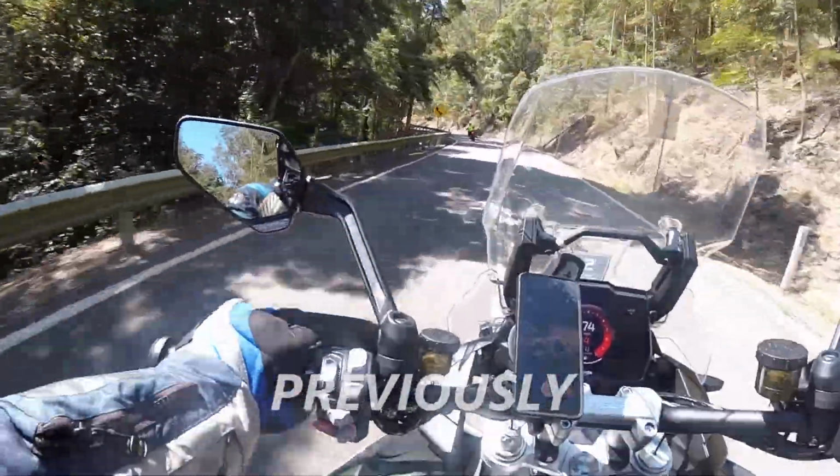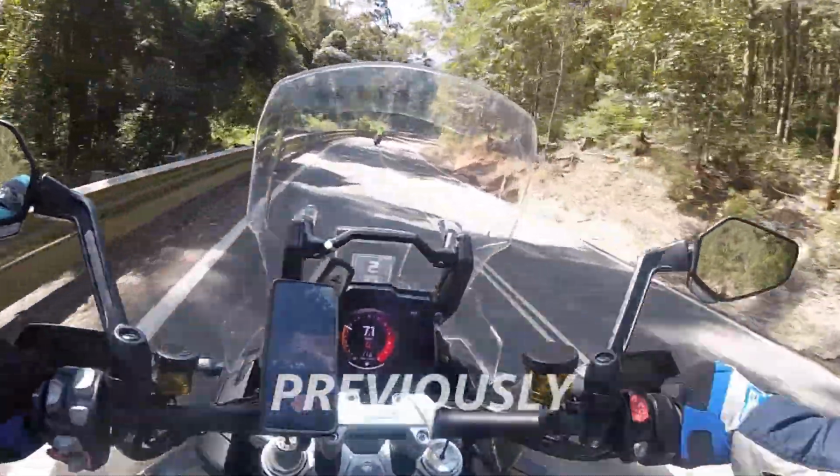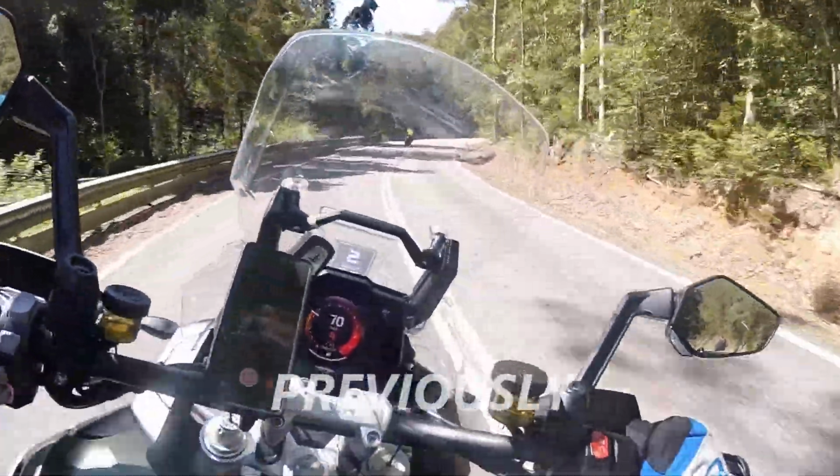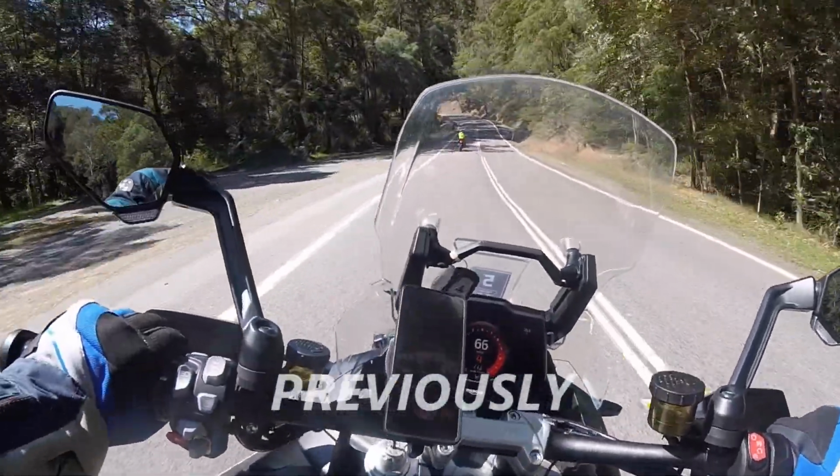It's immediately obvious that they've aimed this squarely at the GS, and from a GS rider's point of view, they've nailed it. At least on the road. We're still yet to see how it performs on the dirt.